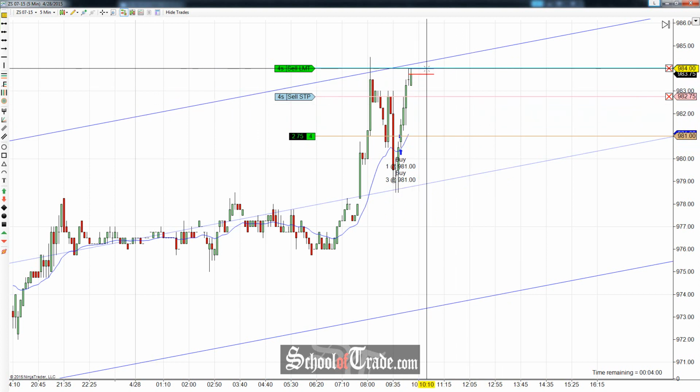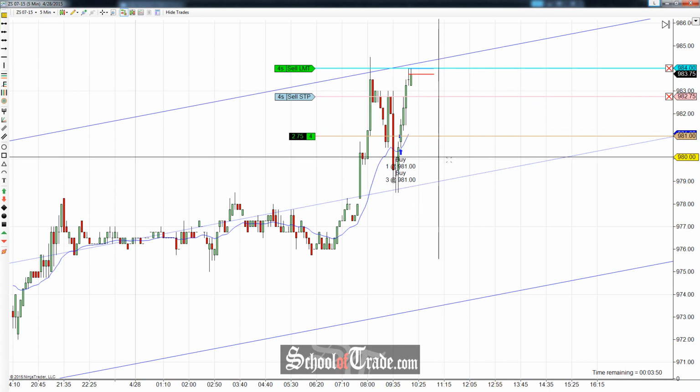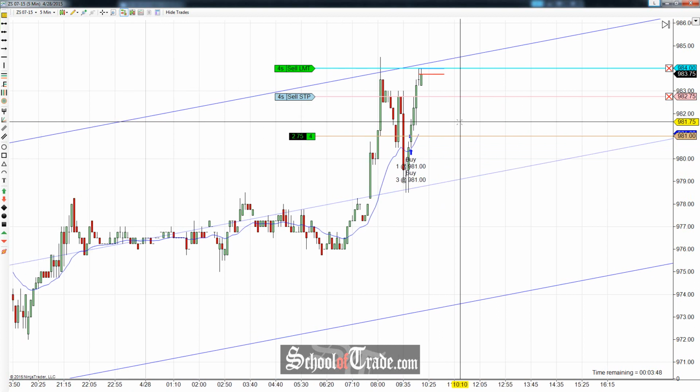Now we're testing it again, but they're not filling it. They need to fill it. Come on. Maybe, maybe not. 984 is still testing. No fill. No fill. I feel like I'm trading the bonds right now. See if they can push up one more time.